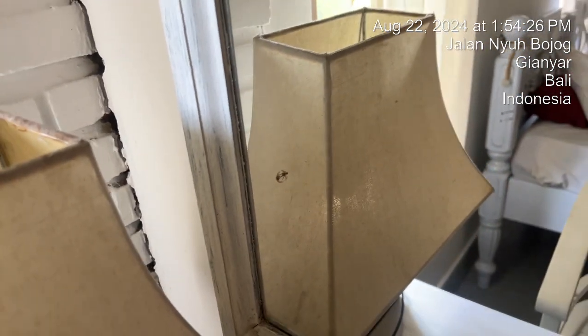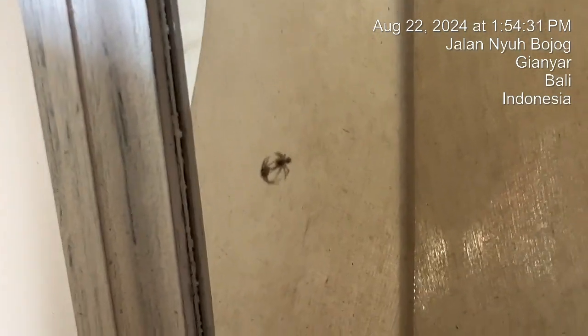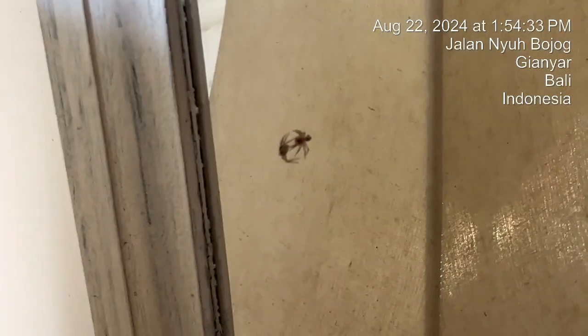Spider looking at himself in the mirror. Little spider looking at himself in the mirror 'cause he likes how he looks.